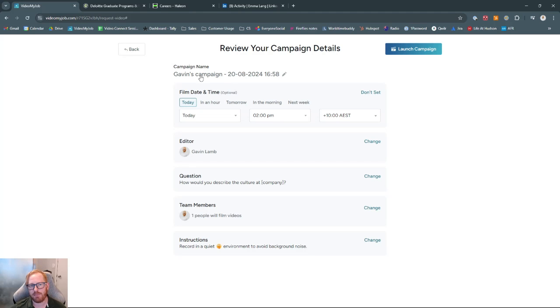And then we can give our campaign a unique name. So I'm just going to call this one the rubber band example, but you want it to be easily identifiable later on when you're going back in to find how your campaign is tracking, who's responded, who you need to sort of follow up with.